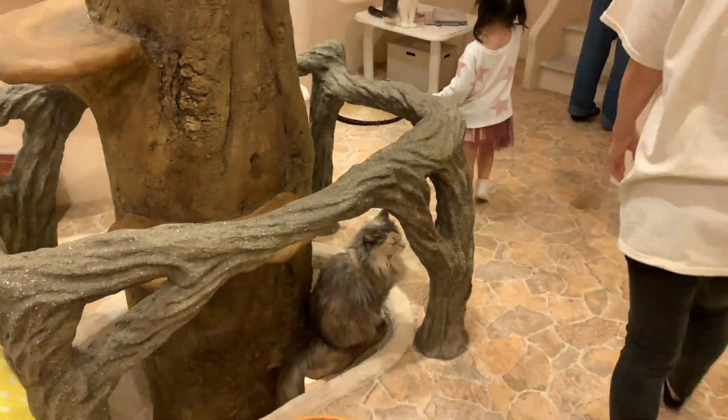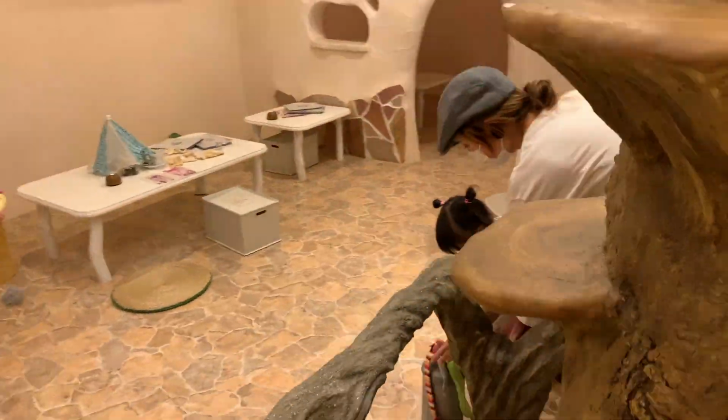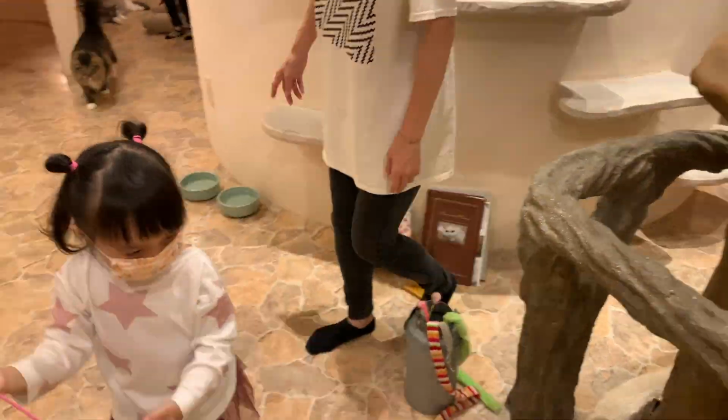They also provide some toys for the cats. So you can play with the cats, but it seems like they're not really into it.